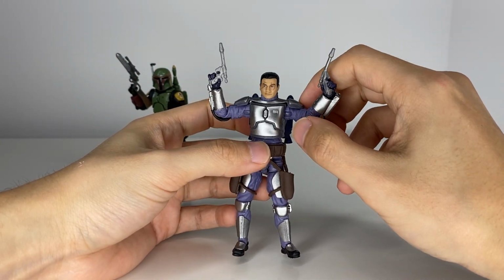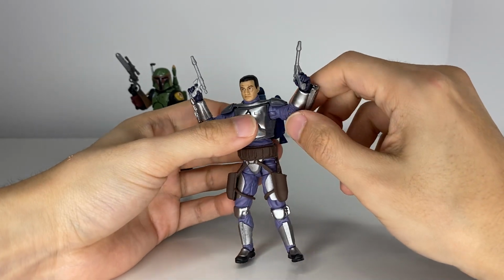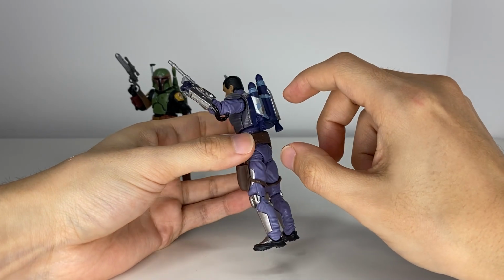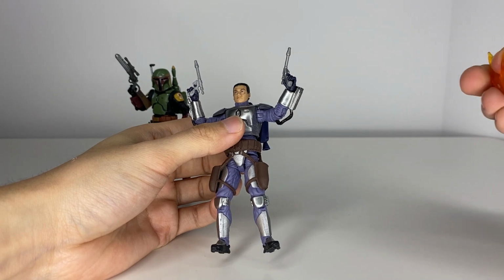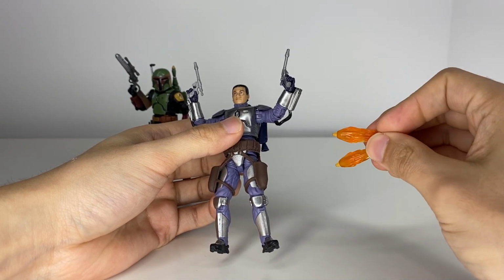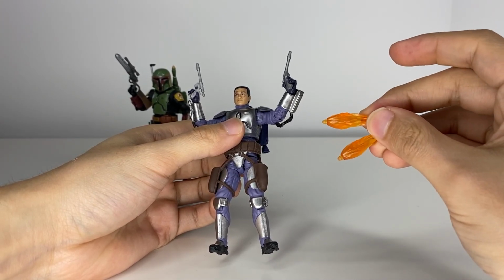The shoulder pads do not move with the arms, so you can move the arms freely without damaging anything else. This does not have the propelled jetpack like Boba Fett, but that is okay. This one does come with the two propelled fire effects, or I need a fair propulsions effect. I gotta figure out what these are called. It's annoying me that I can't remember what these are called.